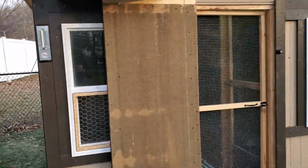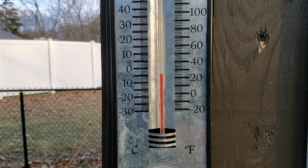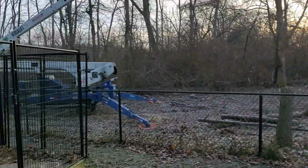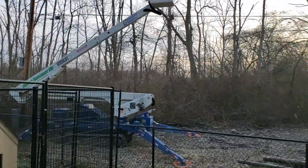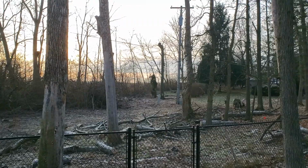Ooh, we got a cold one today. Well, it's supposed to be a warmer day out of the last few days, but it's twenty-few degrees. It was in the teens over the last week. As you can see, we're getting some work done back here now, finally clearing out these trees.